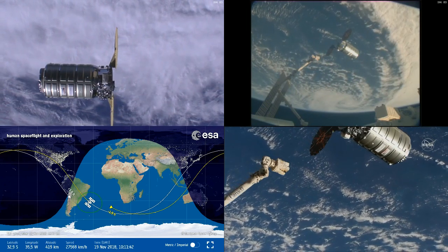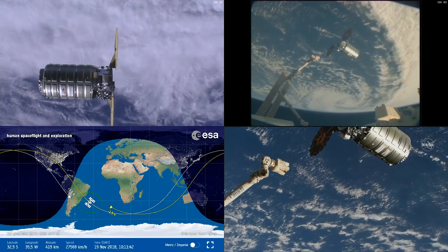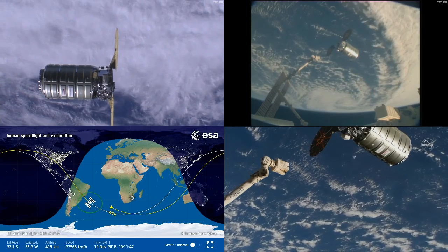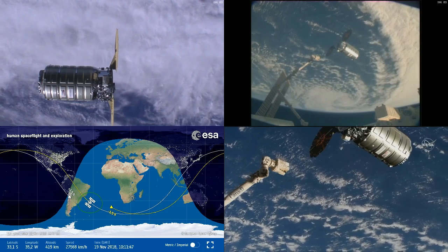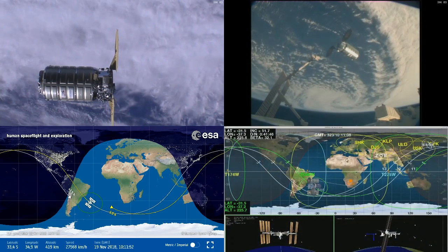What you're seeing behind Cygnus now is the Earth, the South Atlantic Ocean. The International Space Station is flying 259 statute miles over the South Atlantic Ocean, just east off the coast of Uruguay.